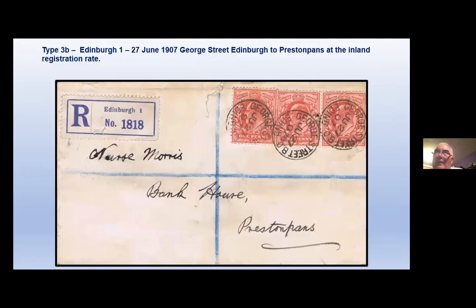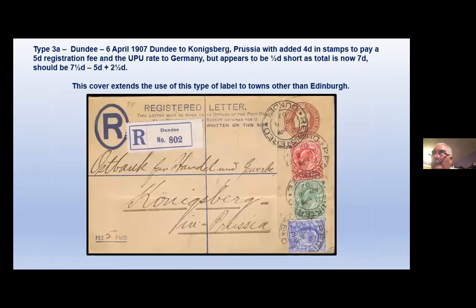Then we come to the similar type with the serifed prefix, and this is from George Street, Edinburgh. I got this cover from Bruce Auckland, going about 45 years ago or something like that. Found it in a box, didn't realise that it was one of the good ones. So there you are, it's going to Prestonpans at the basic rate. And of course, as Mr. Mackay said, they're only from Edinburgh.